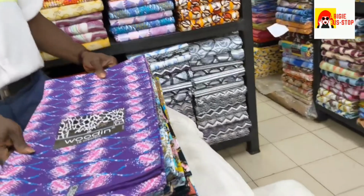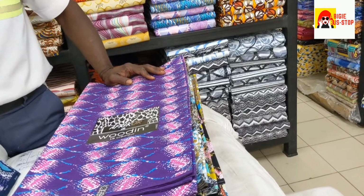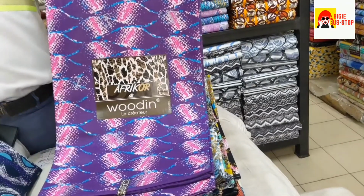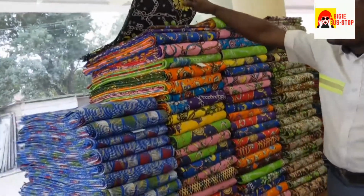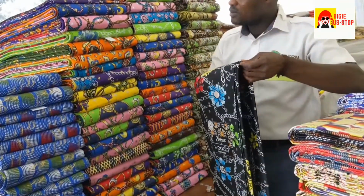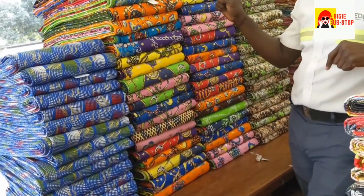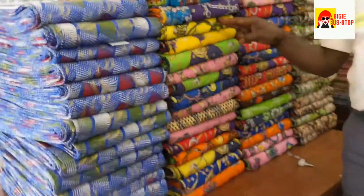If it's 4 yards, does it count as one? Yes. It has to be 6 yards. So if 4 yards, we count it as one piece. But this is one piece. Okay. So we count them one. We'll go. Yes. Very Italian black. Yes, please. One. The red one. Yellow one. Let's take the yellow one so that it will stand out right in front of the store. Well, the yellow is different. Yeah, this one.